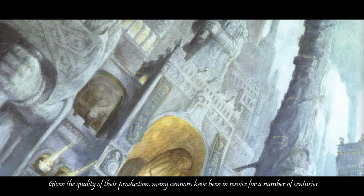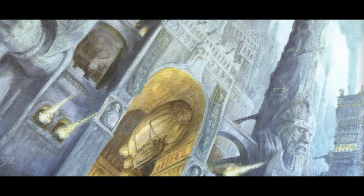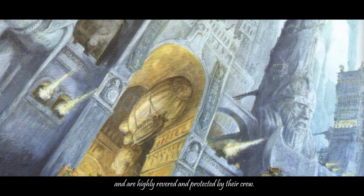Given the quality of their production, many cannons have been in service for a number of centuries, and are highly revered and protected by their crew.